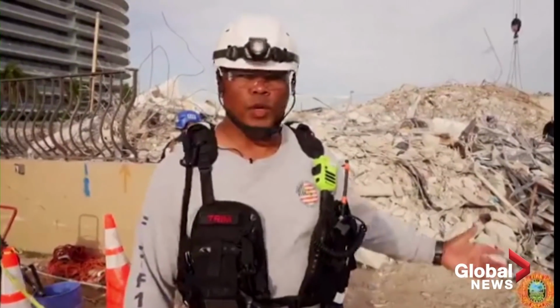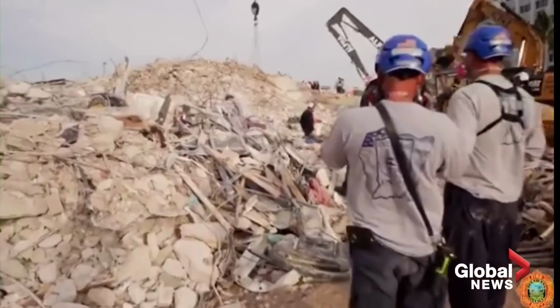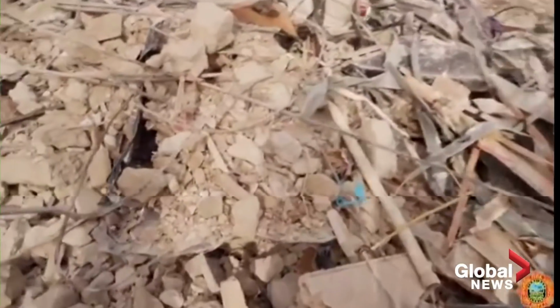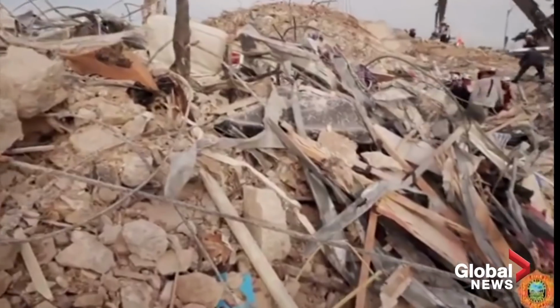Okay, this is another view of the back of the pile, and we wanted to get a little bit closer so you can have a full appreciation for the amount of debris, the denseness of the concrete, the amount of iron, the amount of material that we need to move.